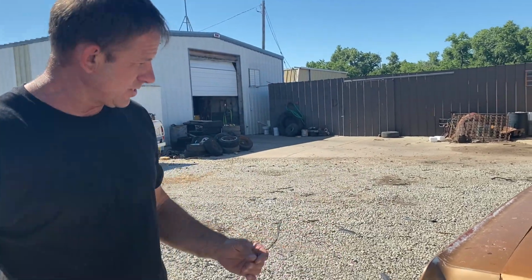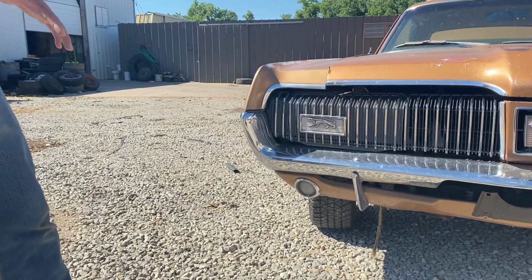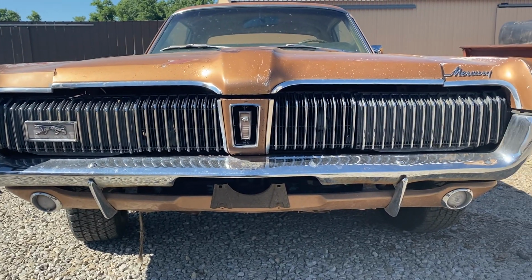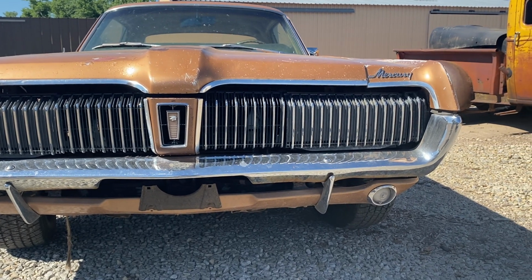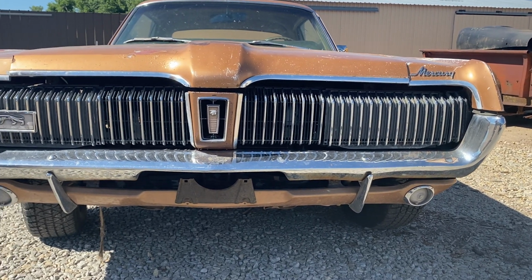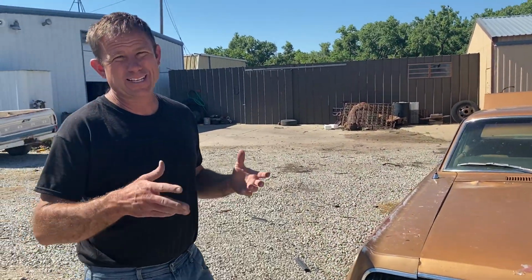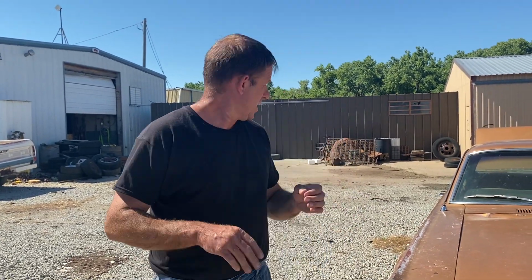These front ends are obviously very susceptible to damage. All this front and grille trim, hideaway headlight stuff, right out there in the front. Anything could break it. Bumped into, boom, it snapped. And overall, the thing really still looks pretty decent. When's the last time you found a running, driving '67 Cougar with what looks like mostly original paint and all four original hubcaps still on it?